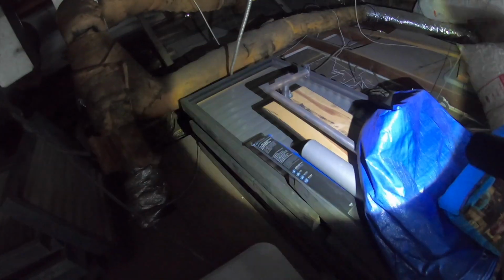Alright, so what's up here for this heating issue? How sturdy is this? Oh, not so sturdy. Oh, that's the box going to the AC. There's a water heater up here. Don't fall through there. Whoa. I'm gonna step on the other side of you.